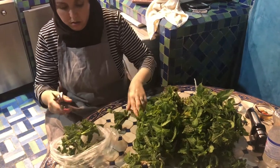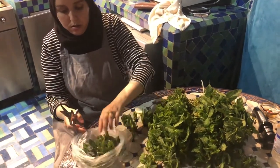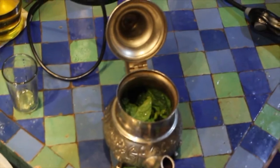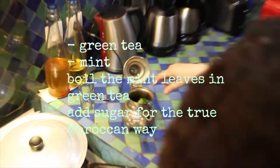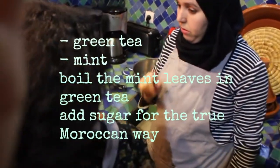And you know that delicious Moroccan mint tea that you're practically greeted everywhere with? Here's the recipe. Moroccan, vous mettez sugar. Okay. Mais les clients, no sugar.